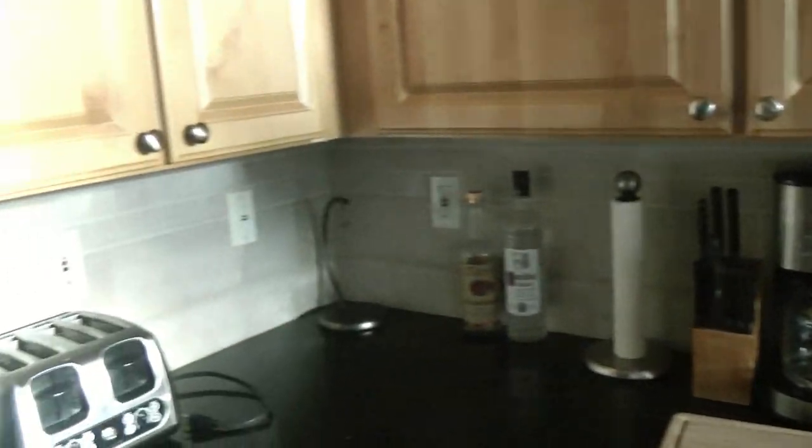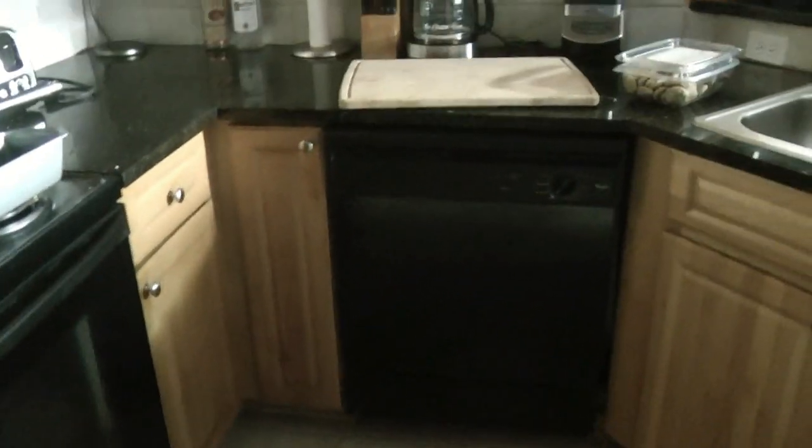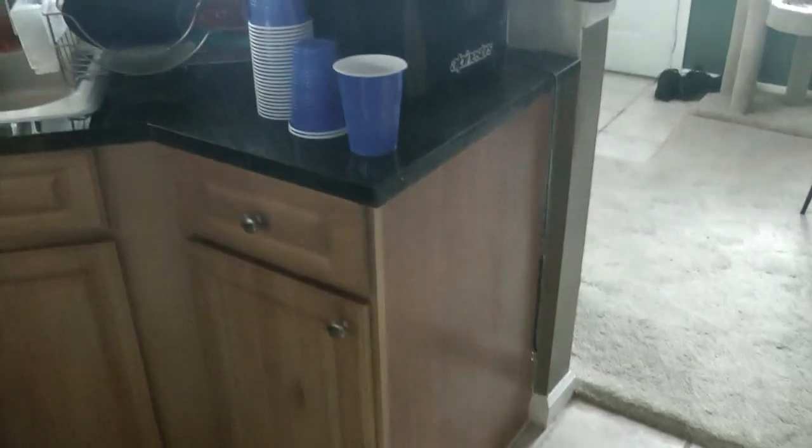Backsplashes have tile all the way up, which is nice. Cabinets are in pretty good shape. Garbage disposal. Flooring tile. AC unit.